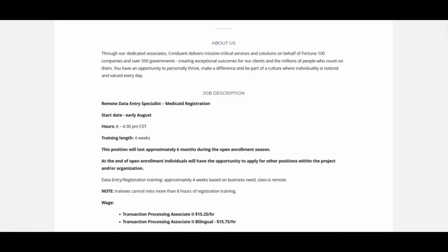At the end of open enrollment, individuals will have the opportunity to apply for the positions within the project and/or organization. The data entry registration training will last about 4 weeks, and it will be based on business need. The class is remote. Please note that trainees cannot miss more than 8 hours of registration training. The Transaction Processing Associate 2 position pays $15.25 an hour, and the Transaction Processing Associate 2 bilingual position pays $15.75 an hour.